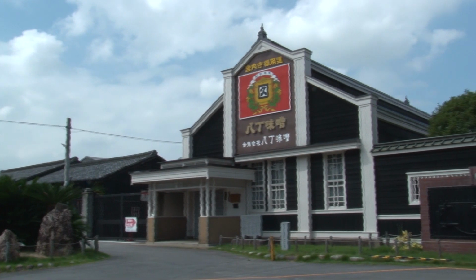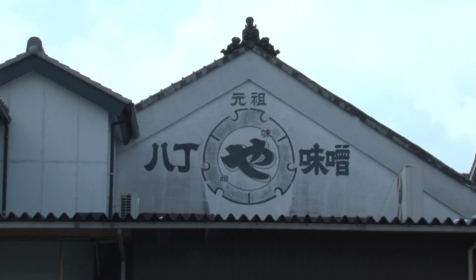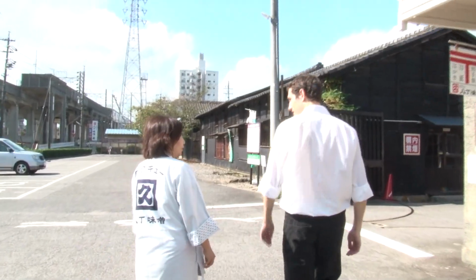Just to the west of the castle grounds are two factories, Kakukyu and Maruya. A special blend of soybean paste is produced here, unique to Okazaki, called 八丁味噌.